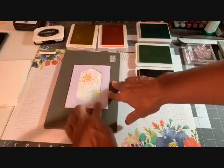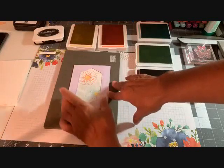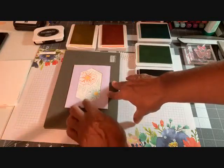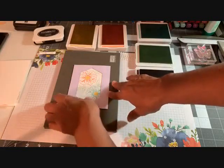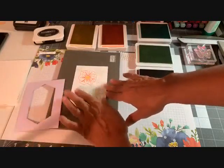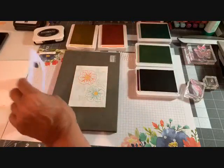So now you can see when we put the template over top of this, how it's going to block out some of that greenery, but you really want a lot of it to show. And that just makes it so pretty. Okay, so we're done stamping this. Let me continue on with our envelope.